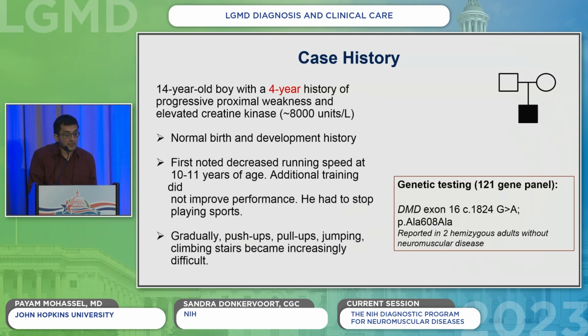This is a patient that I saw when I was at the NIH several years ago. He was 14. He was referred to us for evaluation of a limb-girdle muscular dystrophy. He had a 4-year history of slowly progressive proximal weakness, which resulted in him having difficulty participating in sports, and later not being able to navigate stairs very well or get up from the floor. He had an elevated CK level of 8,000.